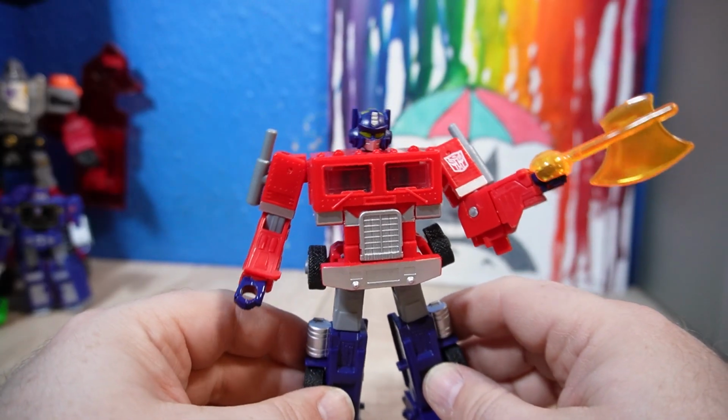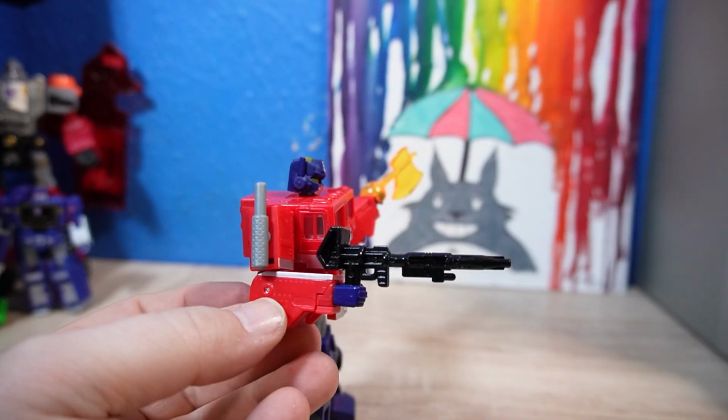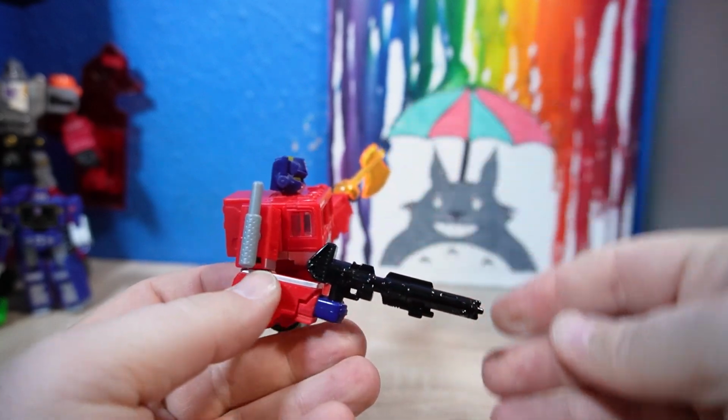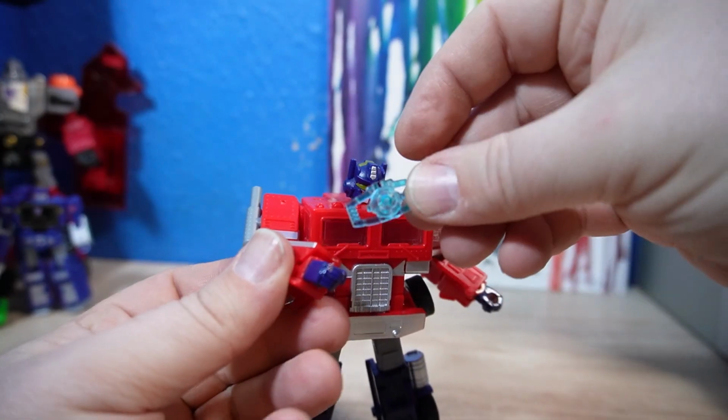Right, let's talk about accessories. They're actually really similar. Legacy Prime comes with a nice orange axe that slots over his hand and 2 guns perfectly painted in black. I think one is more toy accurate and one is more cartoon accurate. Nice to give you a choice. Also, he has a matrix cast in clear blue, which he cannot hold at all, and you can just pop it in his chest and forget about it forever.